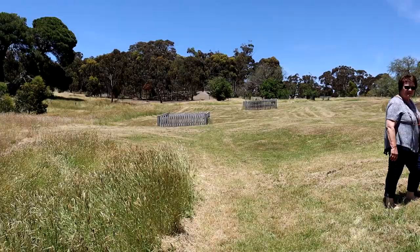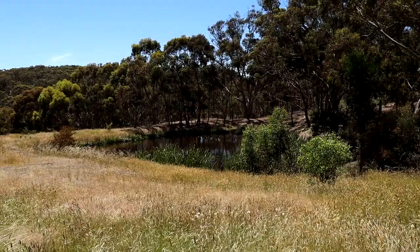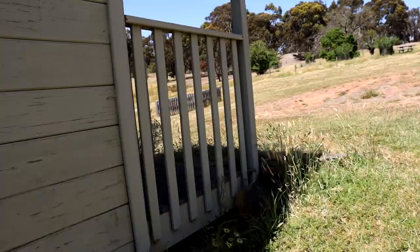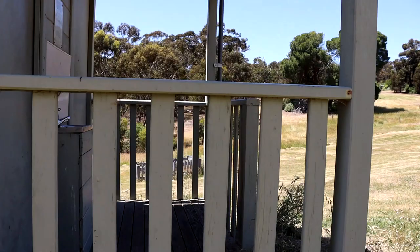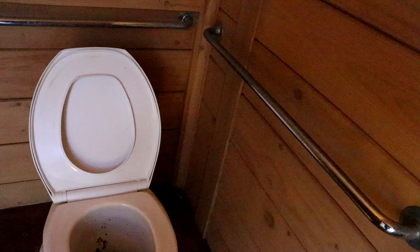Yeah, we're just in the back part of this town here. Would have been buildings all the way down there. Pretty nice looking dam. But yeah, so we're at the toilets. Pretty cool. I don't know when these are built. Both are vacant, if you can open them. Ooh, pretty nasty. Yeah, not the best looking toilets.